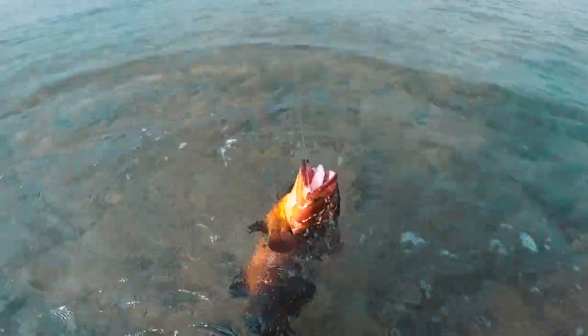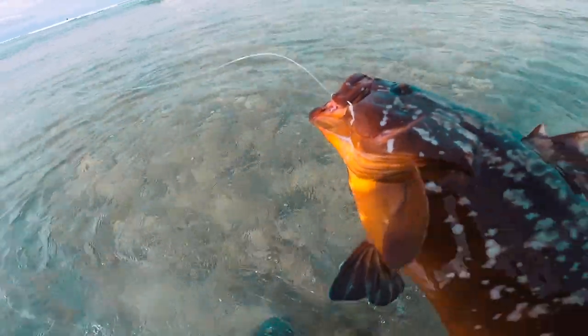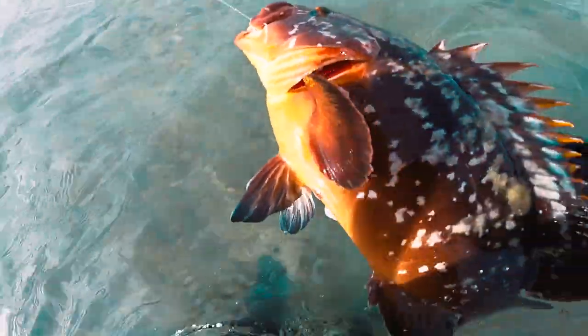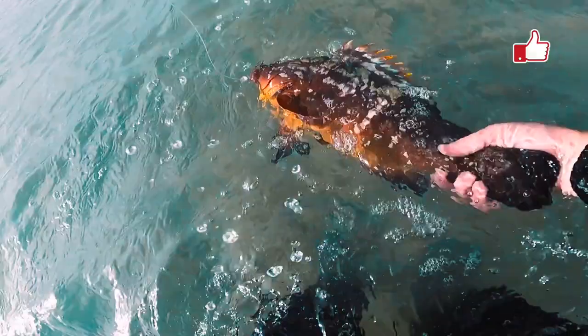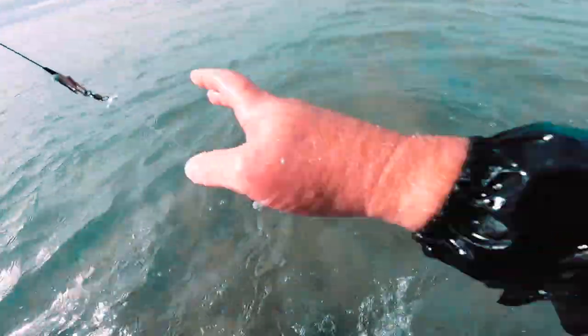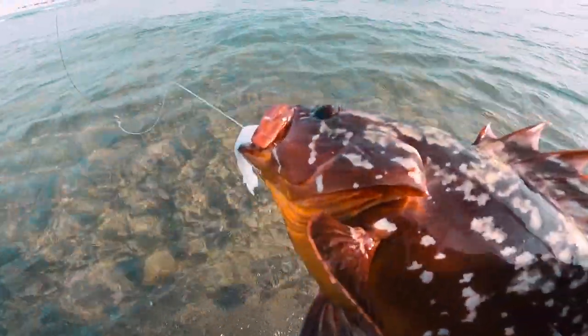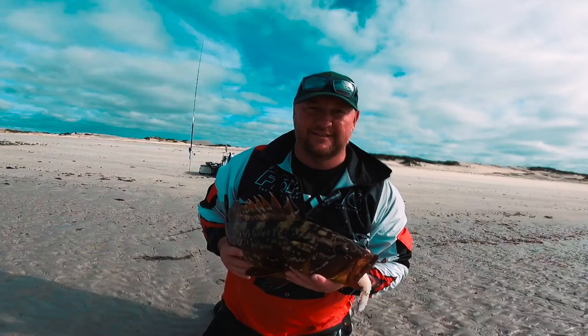Look at this beautiful fish. Beautiful yellow belly. Look at that stunning fish. Oh, that's a bass. Beautiful. I'm going to measure this one. Okay, go put it back, as it should. All right.